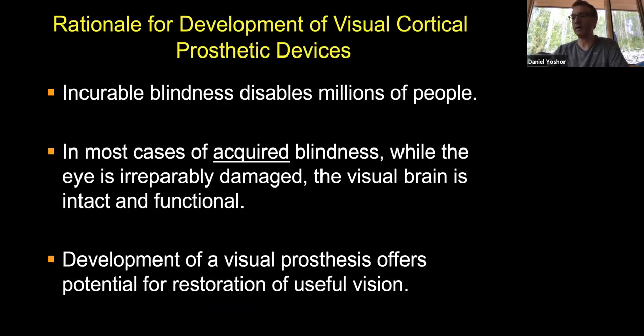So I think everyone in this audience is well aware that visual loss is a daunting and challenging problem in society that affects thousands of people across the world. And in most cases of acquired blindness, the visual machinery itself, the eye itself, is damaged irreparably, but the visual cortex, with much of the processing, I shouldn't say most, because of course a lot of processing occurs at the retinal level, but the brain itself is intact and functional. And for decades, it's been a tantalizing proposition to the scientific community, the idea of using a visual prosthetic to introduce information directly to the brain and help patients have some restoration of visual function.